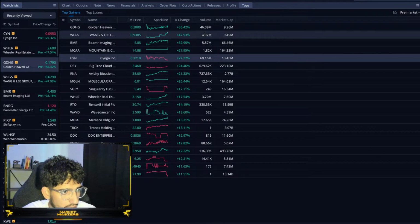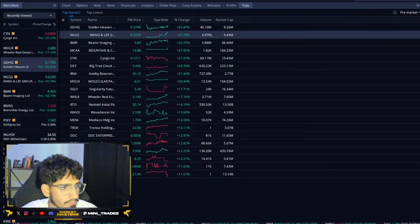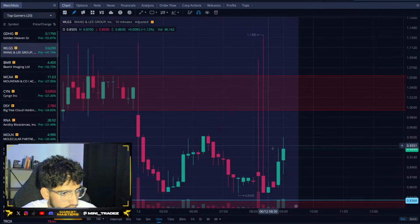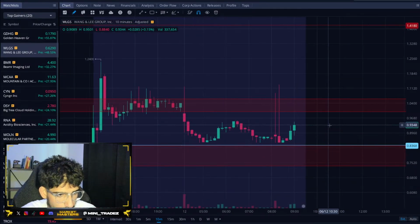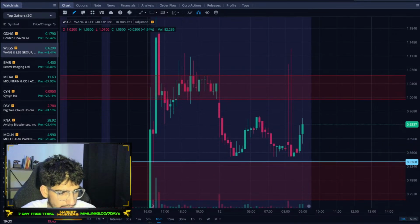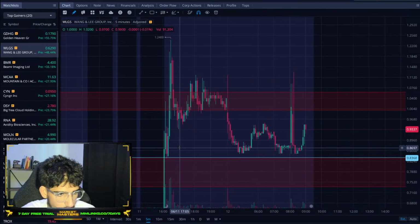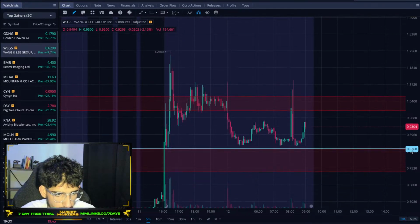Now WLGS, 5 million volume with the 10 million market cap. All these are super small market caps, so we're trading them. WLGS, right? So I have my zone here. It didn't exactly touch my zone, so I did not take an entry here, but it still held this support area nicely.